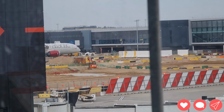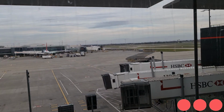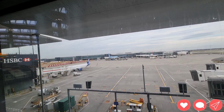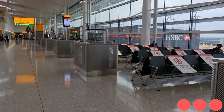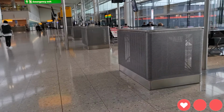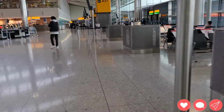I'm showing you the outside of Terminal 2. This airport is a very big airport and the runways are very big as well. This is inside of Heathrow Terminal 2. Heathrow Terminal 2 is also known as the Queen's Terminal.